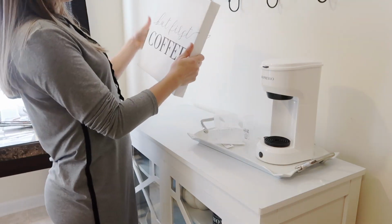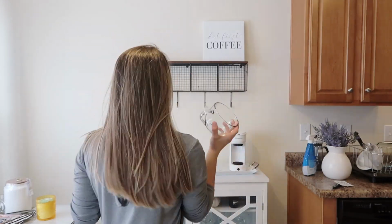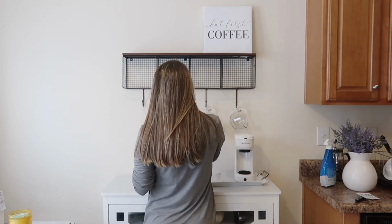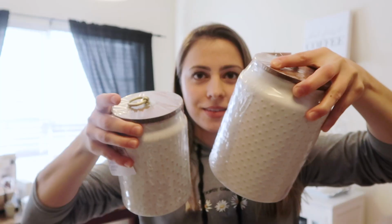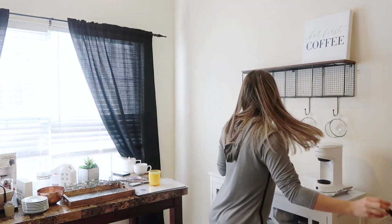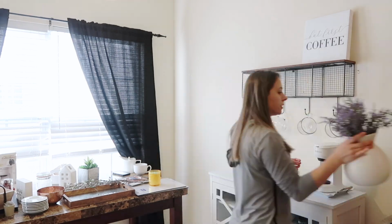This But First coffee sign is from Ross. It was $7.99 and I love the simplicity of it. These glass cups I've had forever and they are from Walmart and they were each $1. I've had an eye on these jars from Walmart for a long time and I finally purchased them. I paid around $20 for both of them together.